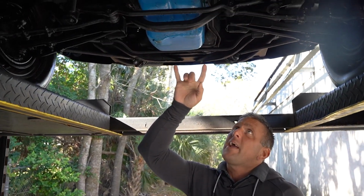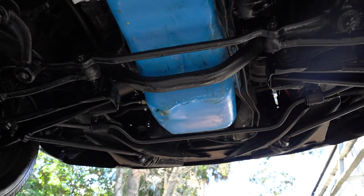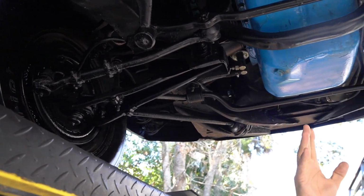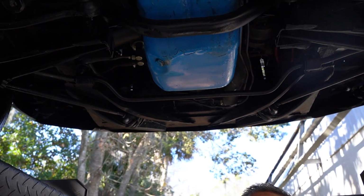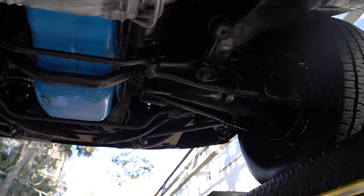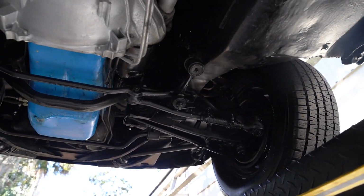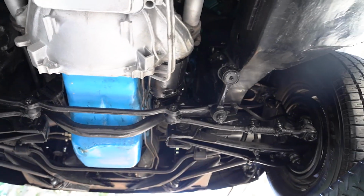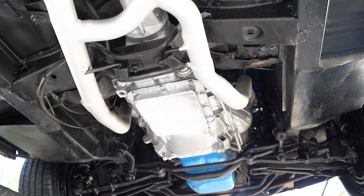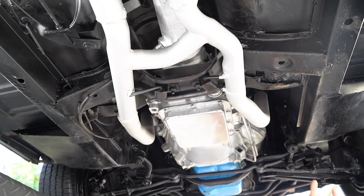Looking up at the oil pan, you can see the oil pan gasket's nice and dry. I don't see any indications of any leaking down the side of the block either. The car's not leaving anything on the floor of our showroom, so that's a good sign too. Tranny pan's small, but nice and dry. Dual MagnaFlow exhaust coming down off of the exhaust manifolds.